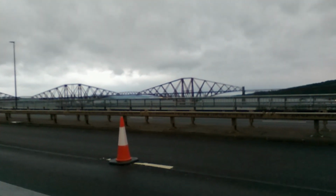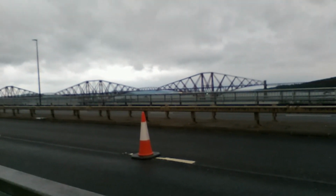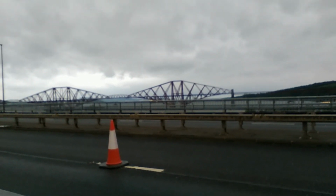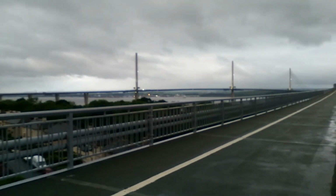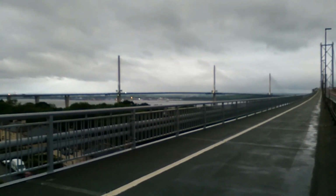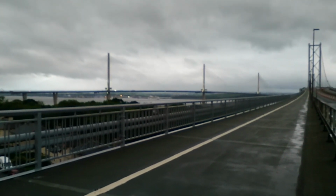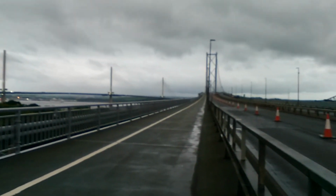I'm on the Forth Road Bridge. It's pretty much closed. I've had to change carriageways. There's the iconic Forth Railway Bridge over there. Pan round. There's the M90 motorway bridge. Wow, what a sight. Oh, there's a cruise ship out there just heading out to sea. Wonder where they're going. It's been a long day, but oh, wow, this has made it worthwhile.